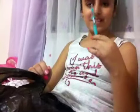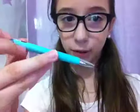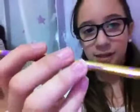I got a mechanical pencil. Wow, look at this, it has a really pretty color. It looks like blue, but it's not blue. But in the camera with a bit of flash in the light, it still looks blue. And this pencil, and another pencil. So cute, it's cool.